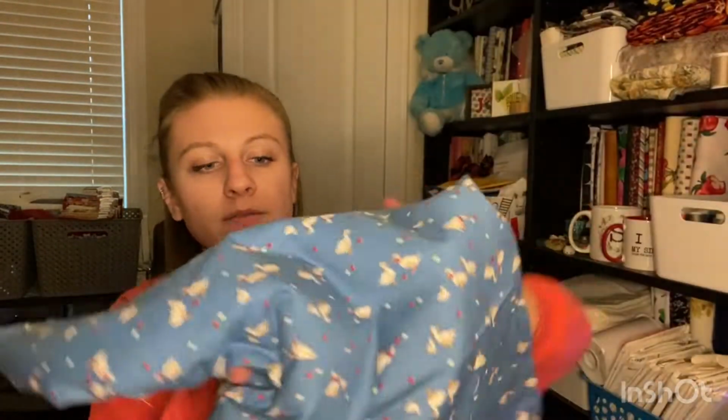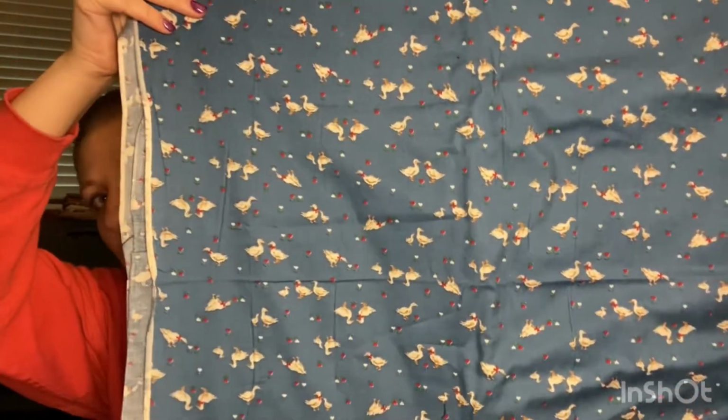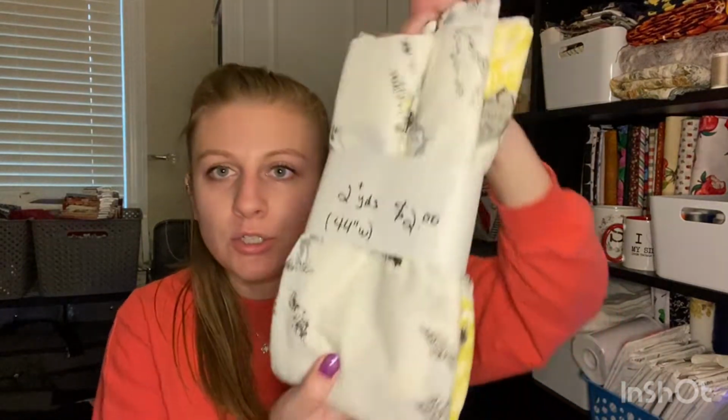We've got 3 yards for $3. So it's pretty much $1 a yard. This is like a quilting cotton. This guy, 4.5 yards for $4.50. So, like I said, $1 a yard is essentially what they ended up doing. Very cute. Little swans. All right, and then this guy, over 2 yards, $2.